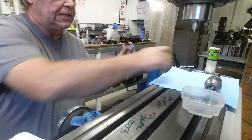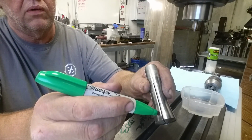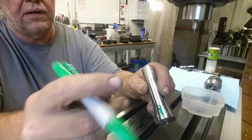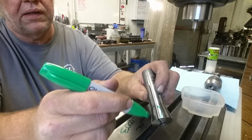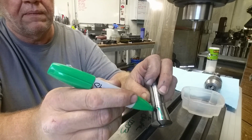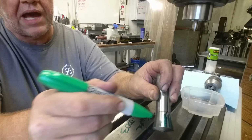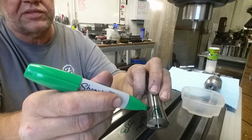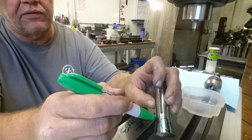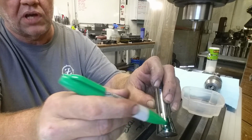I'm expecting to see, and this is pretty much standard for all collets, wherever you see this split, I'm expecting to see contact in this area here, here, and here. And that's pretty standard for new collets. I've seen that a lot, and you end up with gaps in between. What you want to see is that bluing coming out and kind of overlapping like this, in the solid areas.